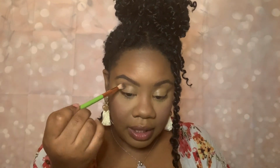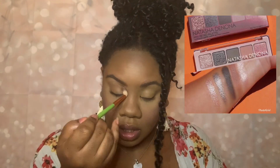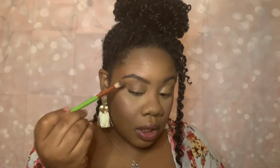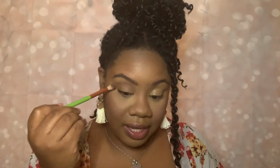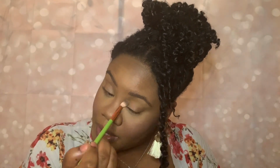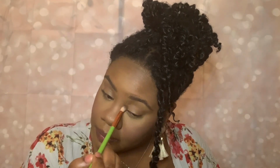and then next we have the Natasha Denona palette. It's like a springy palette, but this is so smooth, it's like butter. Like, what are we marketing to? I can't use that. The majority of that palette is gonna turn up ashy on me. I need warm transitions. I can't transition with no gray in my crease. That's not gonna look good.